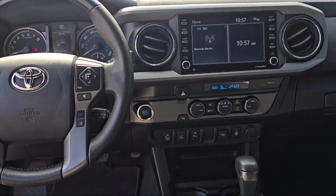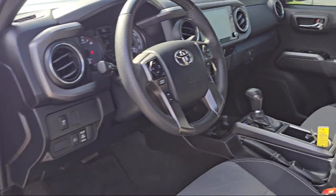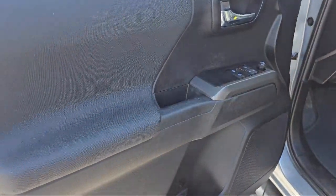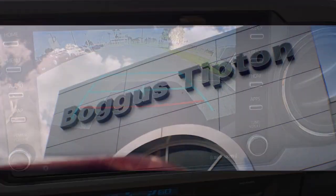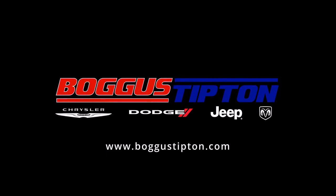Here at Boggus Tipton Chrysler Dodge Jeep Ram, we pride ourselves on superior customer service. Our professional and courteous staff is here to make sure that your dealership experience is as smooth as possible. From the moment you set foot in our showroom to the moment when you drive off our lot in your dream car. All that while offering the best deals and the lowest interest rates available.